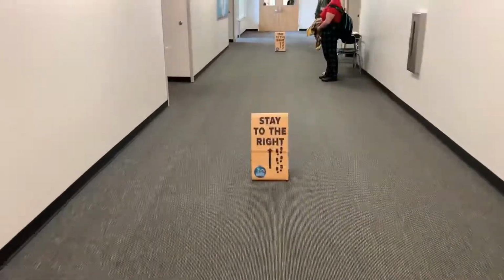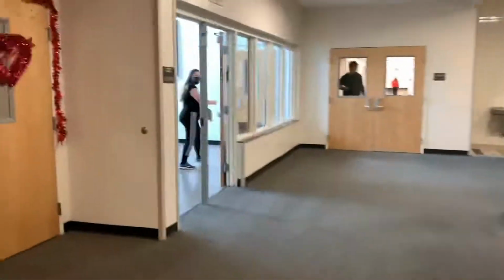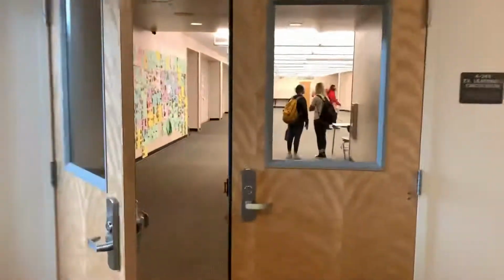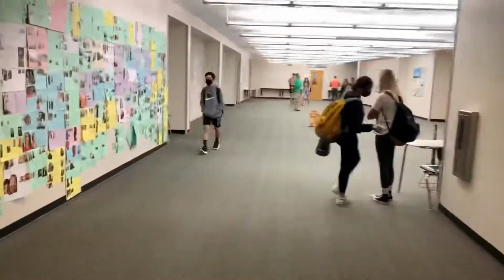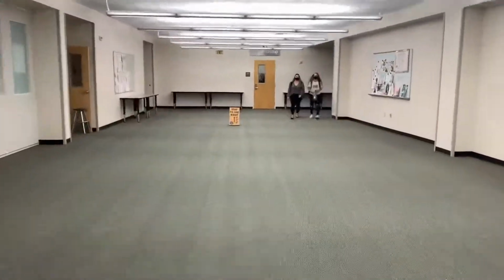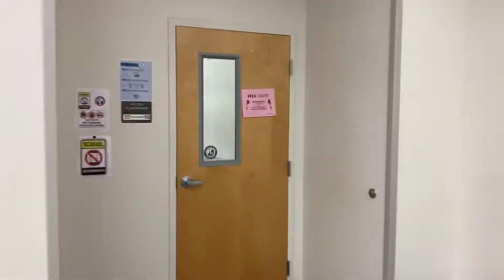Over here, we have Senora Corso's classroom. She is one of our Spanish teachers. And then we are entering another circulation room. Down the circulation room, we're going to see Senora Cintarelli. This is our wall of projects. And this is Senora Cintarelli's classroom, who I currently have.